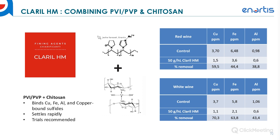Clairol HM is a blend basically between the PVI/PVP, which is the polymer, and chitosan, that is specific for metal removal. So this is a really useful tool for metal removal. I like using this one a little bit more than the Stable Met because I see more consistent results in terms of removal of copper and iron across different types of wines. Because of the blend of the polymer and the chitosan, you have two compounds that have different activities, and I just find that I have better results more consistently with the Clairol HM.